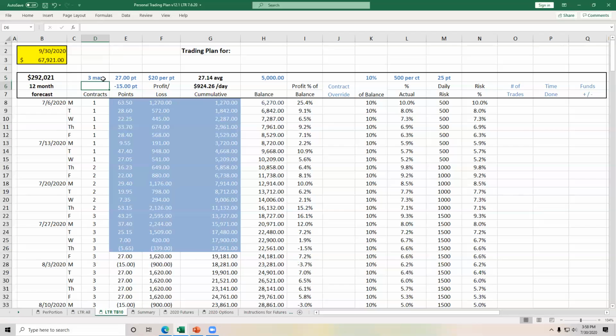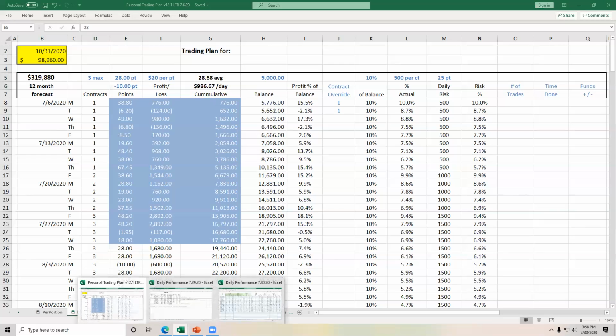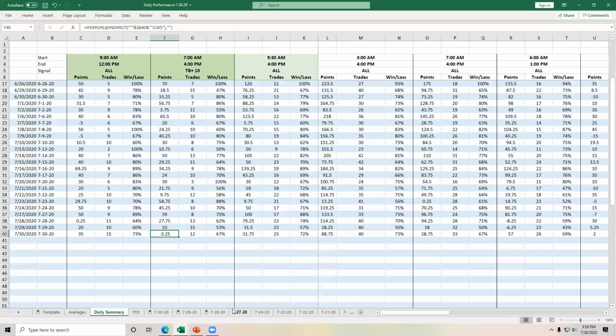For our purposes, being conservative here and just demonstrating for you what is possible, I'm going to leave our future forecast at 3 contracts, and that shows a potential income over the course of a 12-month period of $292,000. Now, I'm going to quickly grab the other category here, which is the 9:30 to noon.